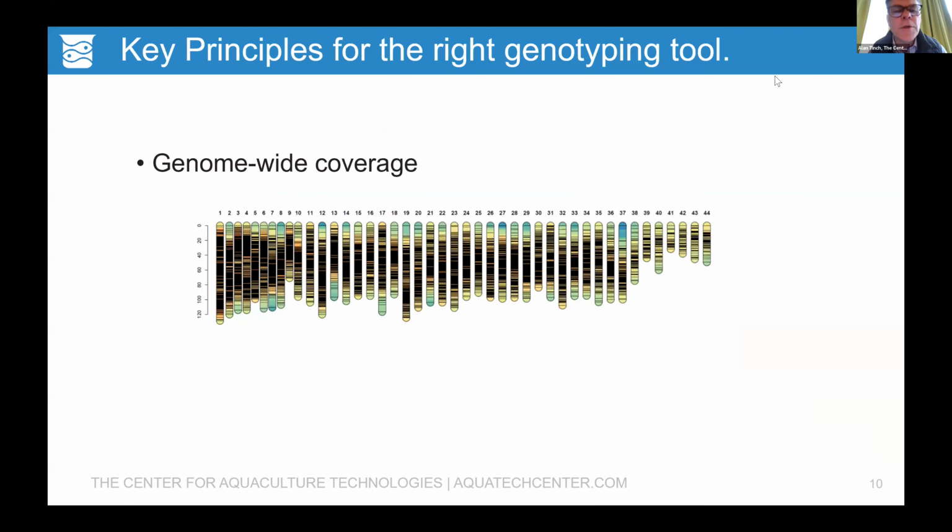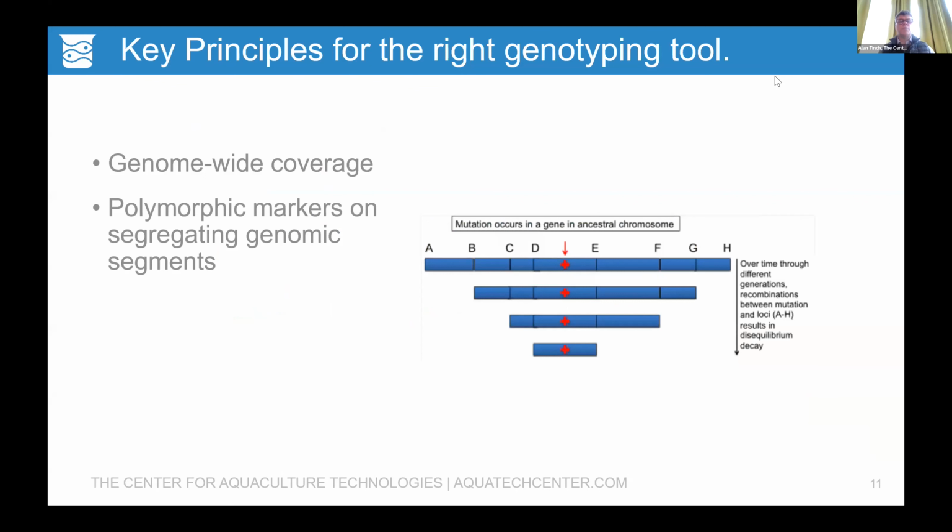So in terms of developing a genotyping tool, we need to have a number of different characteristics. First of all, we need to have good coverage of the genome. So the markers that we're interested in using need to be present throughout the genome, present on all of the chromosomes. We need to be able to find markers that vary between individuals. We call that polymorphisms, where there are two different variants present in the population and different animals in the population. So we need to have lots of variation between the different markers in the panel.